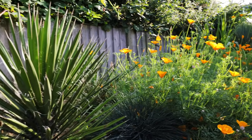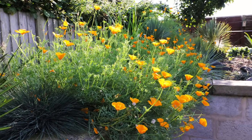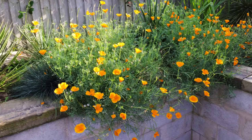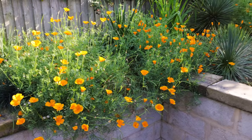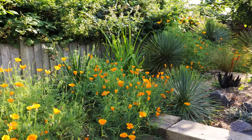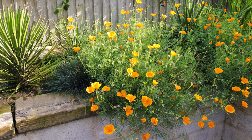But to balance out those bold structural forms, we've got a sea of California poppies. And how good do those look? This is what I really wanted to share, and I'll jump up on here to show you, as I mentioned in my last video. When the sun's shining on those, how amazing do they look? Yes, they're potentially growing a bit too well and distract from the Yucca rostrata behind. Next year, I won't have quite as many of them, but I will let them self-seed.